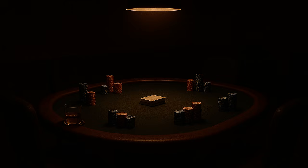For small pairs, this situation arises when they hit a set, only to find that the board allows for higher sets. For instance, holding a set of deuces on a board with higher cards can lead to significant losses if an opponent has a set of threes or higher. The initial excitement of hitting a set can quickly turn into a costly mistake if players do not recognize the danger of being outdrawn.